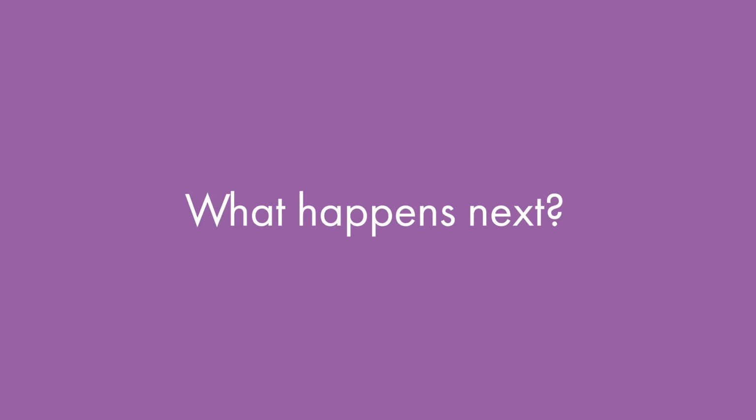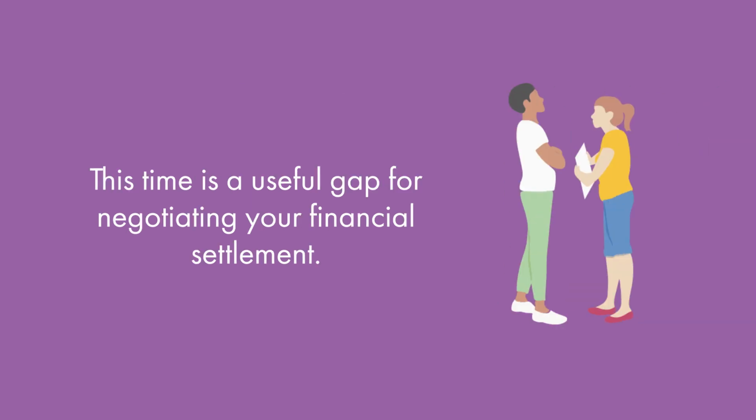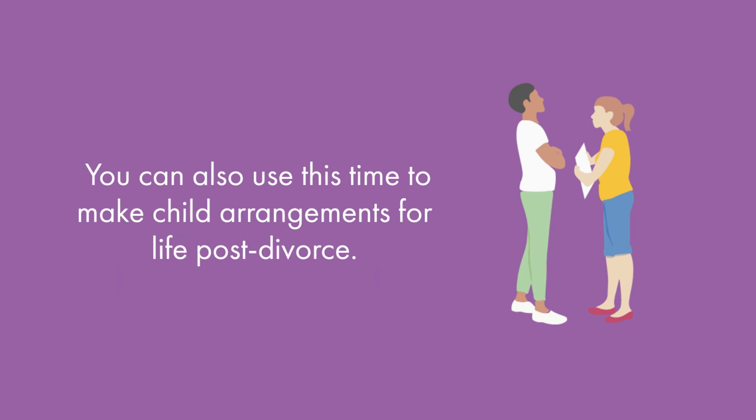What happens next? Once the court has processed the divorce application and the respondent's acknowledgement, there is a waiting period of 20 weeks, known as the cooling-off period. This time is a useful gap for negotiating your financial settlement. When you have reached an agreement, the settlement should be drafted into a financial consent order by a solicitor to be approved by the family court. You can also use this time to make child arrangements for life post-divorce.